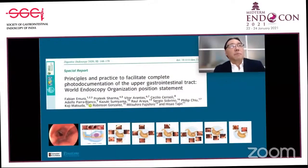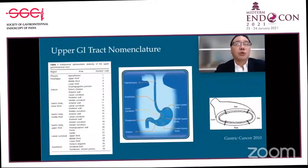To set a middle ground between Europe and the United States and Japan and other Asian countries, the World Endoscopy Organization has recently published this interesting article, which is Principles and Practice to Facilitate Complete Photodocumentation in EGD, and it is basically composed of 28 stations that have been broken down according to endoluminal anatomy principles.